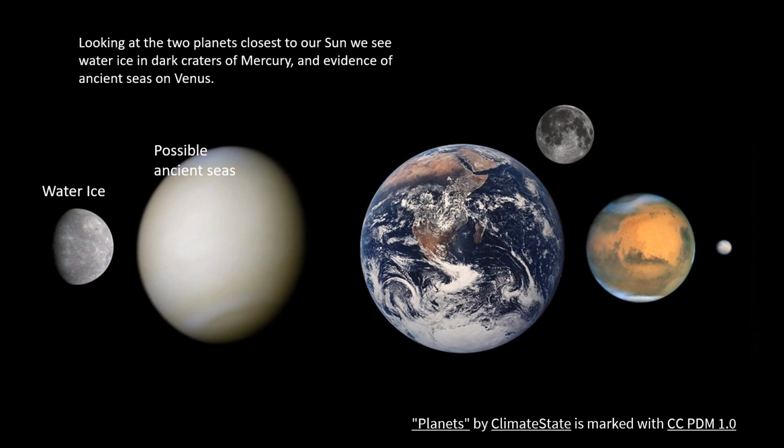Looking at the two planets closest to our Sun, we see water ice in dark craters of Mercury and evidence of ancient seas on Venus.